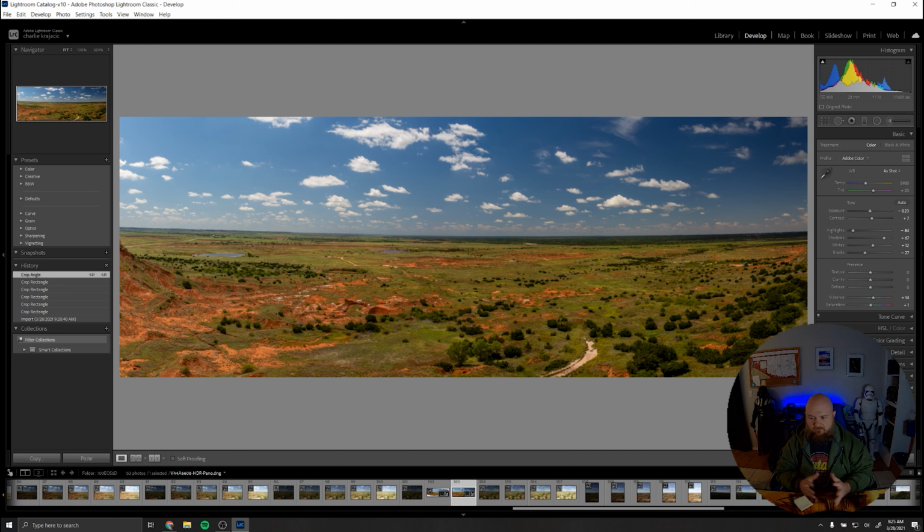So I hope you guys enjoyed this short little video today to kind of show you this. This is the way to do it inside of Lightroom. You can also do this inside of Photoshop, and it works pretty much the same way. It just kind of depends on what application you are familiar with and comfortable with. Me, I'm more familiar with and more comfortable with Lightroom. Photoshop is great, but I work in Lightroom a whole lot more than I do Photoshop.